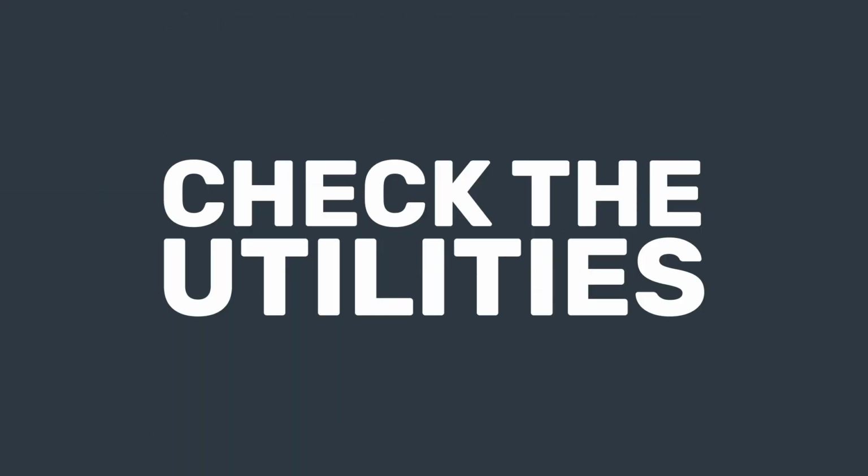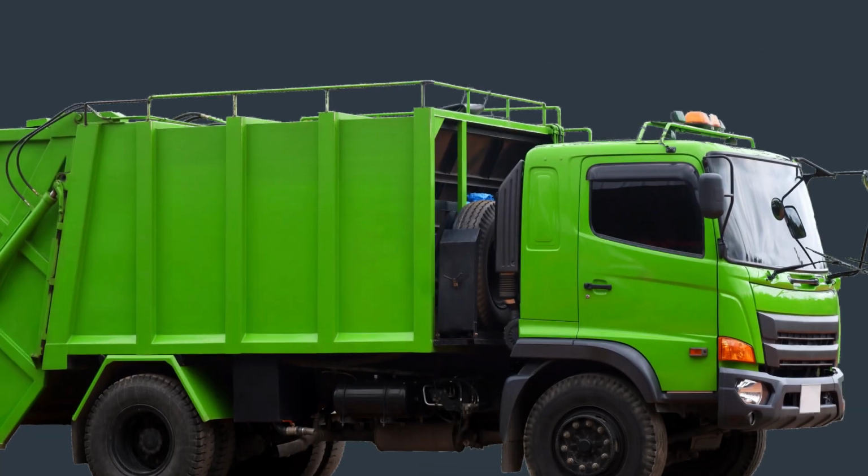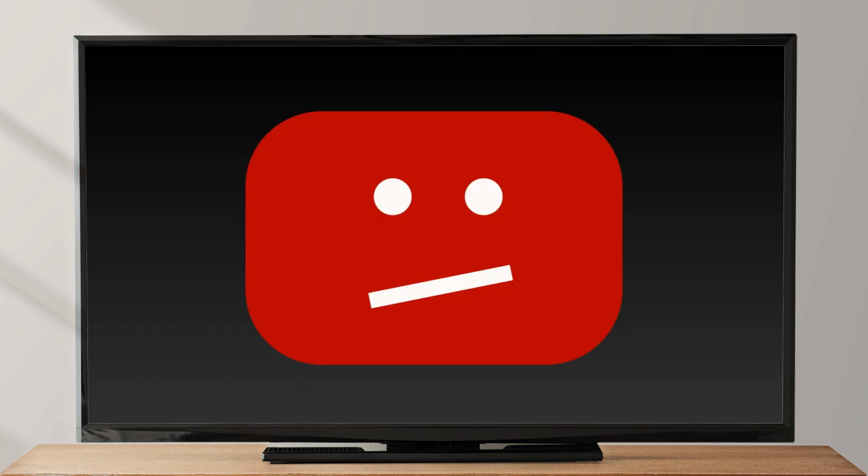Next, check the utilities. Is the water running? Is the power on? Do you know the trash pickup schedule? And of course, get your Wi-Fi and TV going. You're gonna need a break after all of this. If you haven't already, be sure to update your address with places like the post office, your bank, your insurance providers, and anyone else who needs to know.